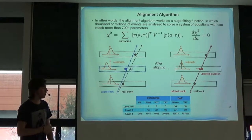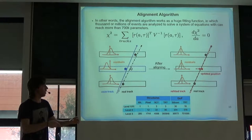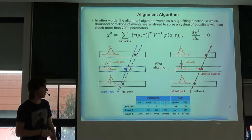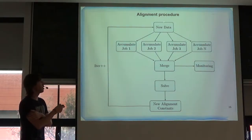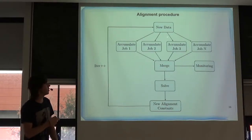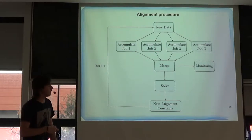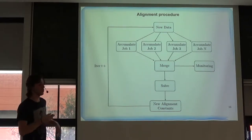for the solving. For example, if we align at level 1, that basically we take the biggest structures as a whole, for example the TRT as a whole, or the pixel as a whole, we just have 30 degrees of freedom. But if we align up to module level, that is level 3, we get more than 700,000 degrees of freedom. So the alignment procedure goes like this. We have some data with a determined geometry, it's reconstructed with that geometry, and we calculate the residuals for every track with this geometry. Then, due to the large number of events, we divide this calculation of the residuals into parallel jobs, and we merge, and then we solve the matrix, and we get new alignment constants that we introduce again, and we can calculate the residuals. So we do that in an iterative way, so the solution converges.